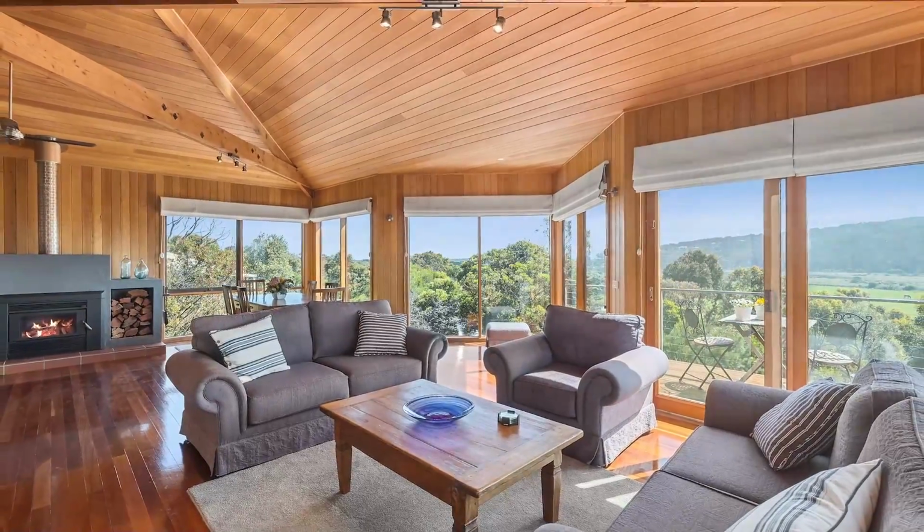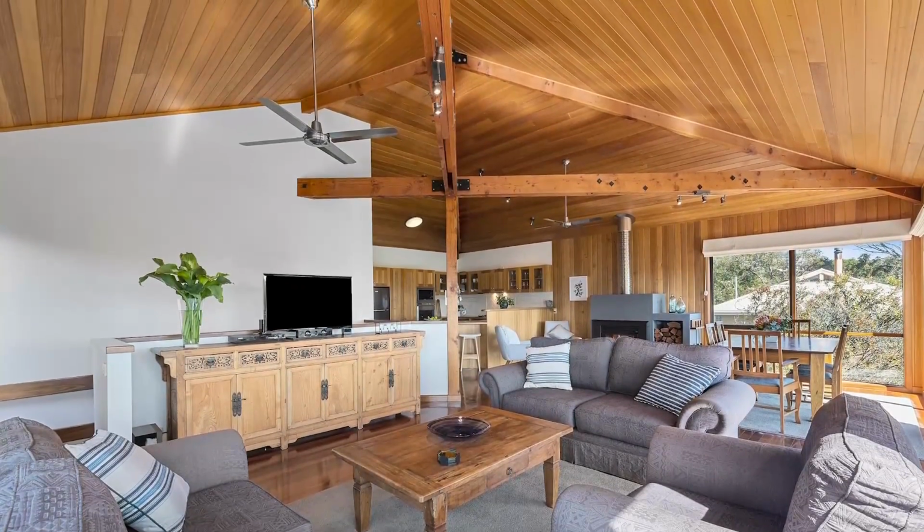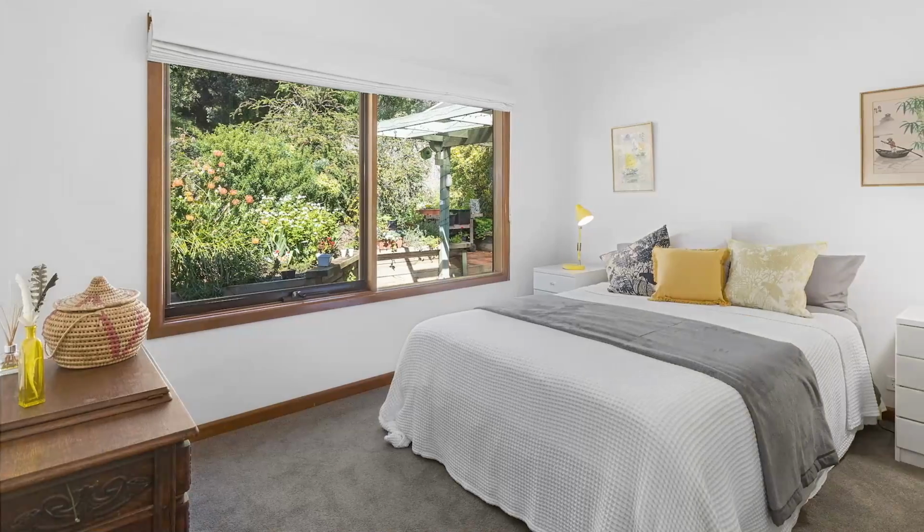This unique residence boasts beautiful timber-lined ceilings on the open plan living area on the upper level. There are also 3 generous bedrooms on this level with an ensuite to the master.